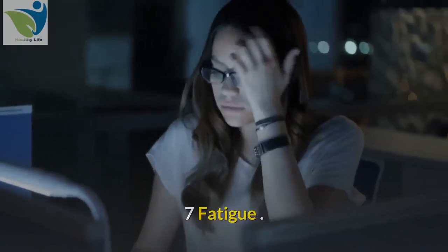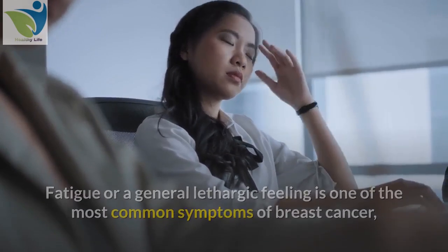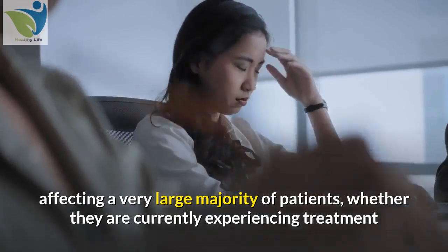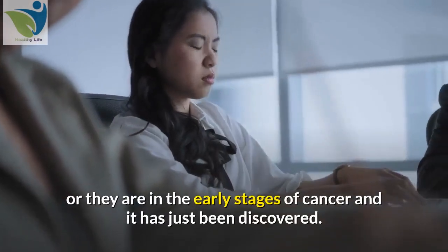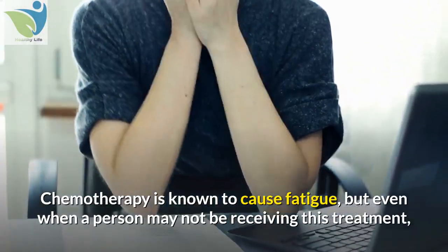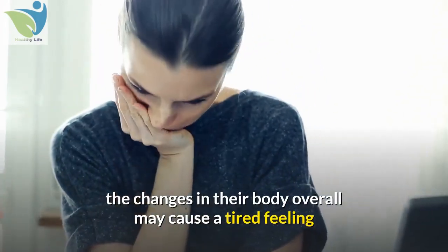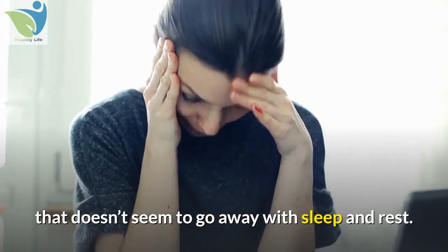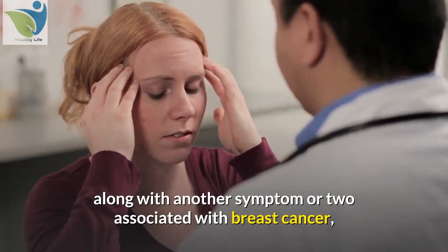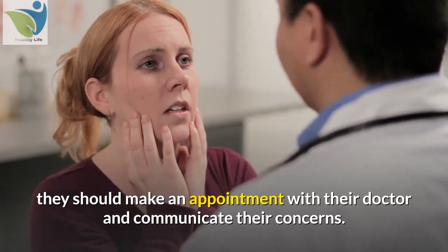7. Fatigue. Fatigue, or a general lethargic feeling, is one of the most common symptoms of breast cancer, affecting a very large majority of patients, whether they are currently experiencing treatment or they are in the early stages of cancer and it has just been discovered. Chemotherapy is known to cause fatigue, but even when a person may not be receiving this treatment, the changes in their body overall may cause a tired feeling that doesn't seem to go away with sleep and rest. When an individual is experiencing this, along with another symptom or two associated with breast cancer, they should make an appointment with their doctor and communicate their concerns.